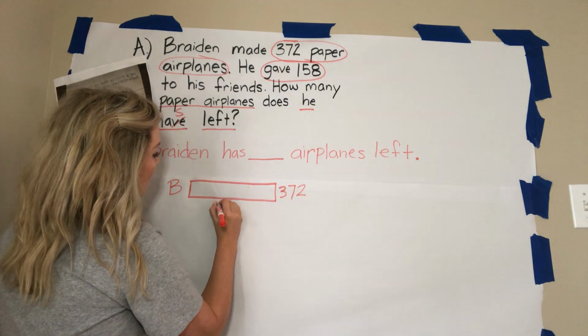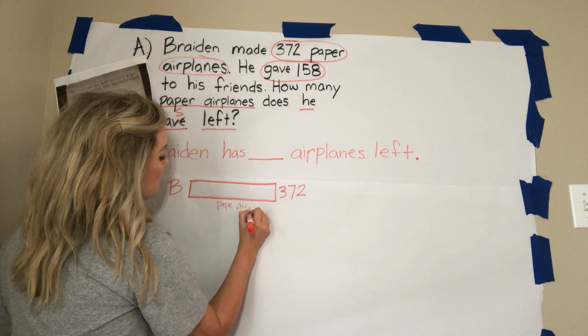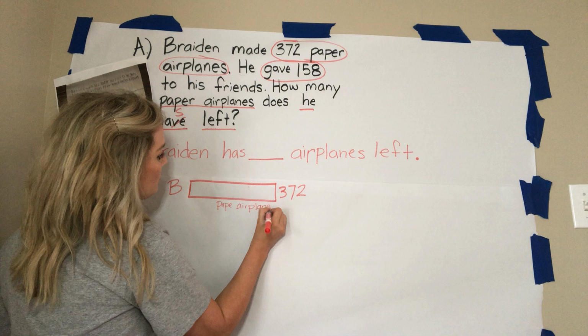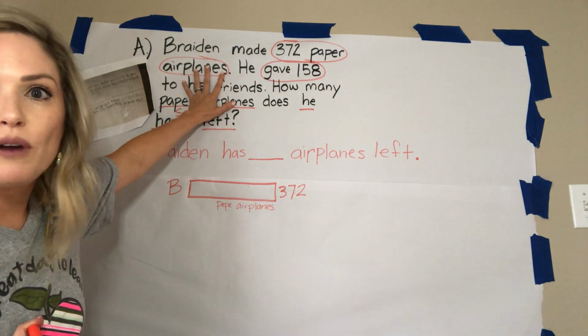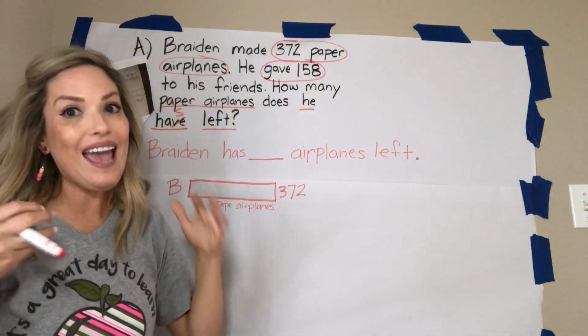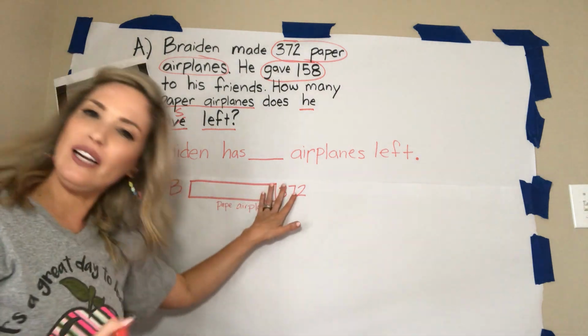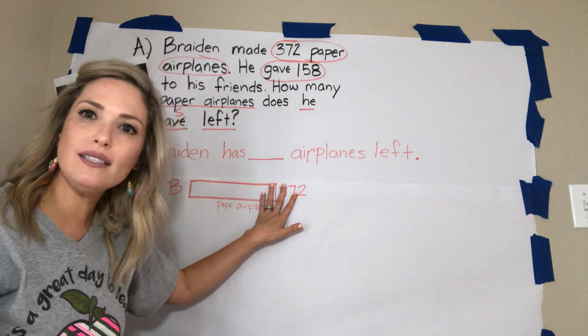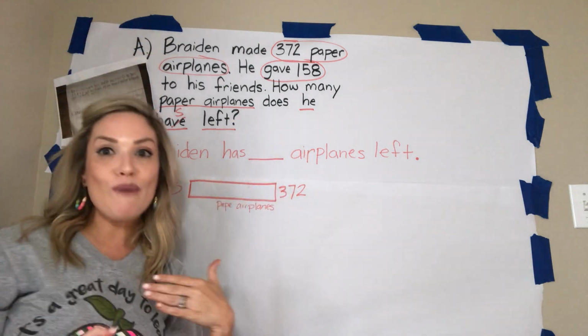372 what? Paper airplanes. All right, so that's something I know, I circled it. What else do we know from this problem? We know that he gave 158 because he's a nice guy. So is his number gonna get bigger if he gave away some of those? What's it gonna do? It's gonna get smaller.